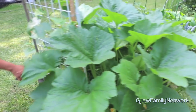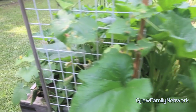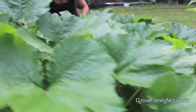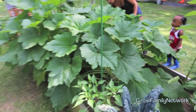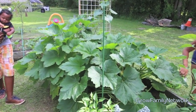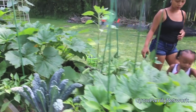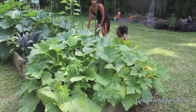Next bed. This cucumber plant isn't doing as great as the rest of them, but I think it's because these zucchinis are just taking so much of the power away from being so huge. I'm gonna back up so I can let you see how huge this zucchini plant is. Crazy, crazy huge. We have been getting some zucchinis off of it. Right now it looks like it's at a slowdown, but we got squash that's ready. So this is about 3 or 4 squash plants here.